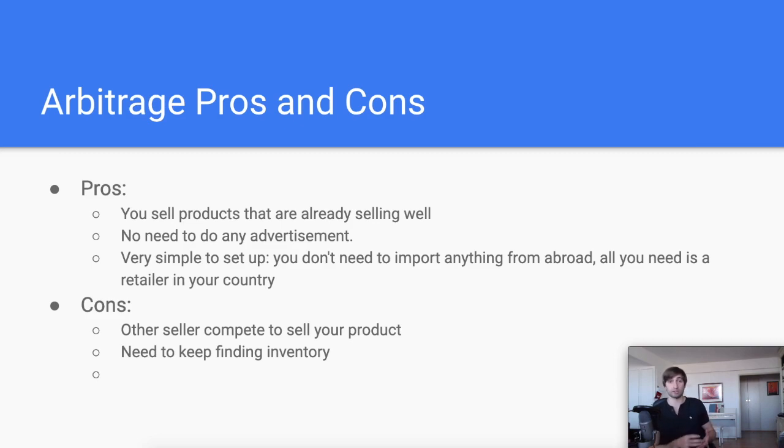And that retailer could literally be across from your house. If you live in a big city, there's retailers everywhere, and you're going to find products cheaper there than on Amazon for sure. So very simple to set up.